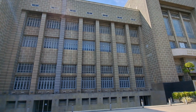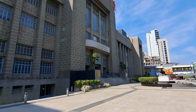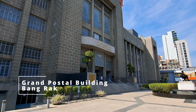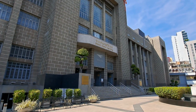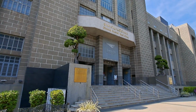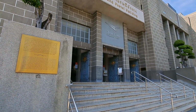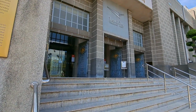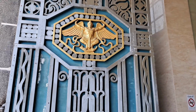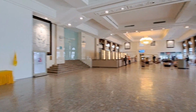So my next stop is this building. It's a grand postal office. Built in 1940. And it was the British Embassy here during the war. And some parts are still used as the post office. Definitely a huge building.